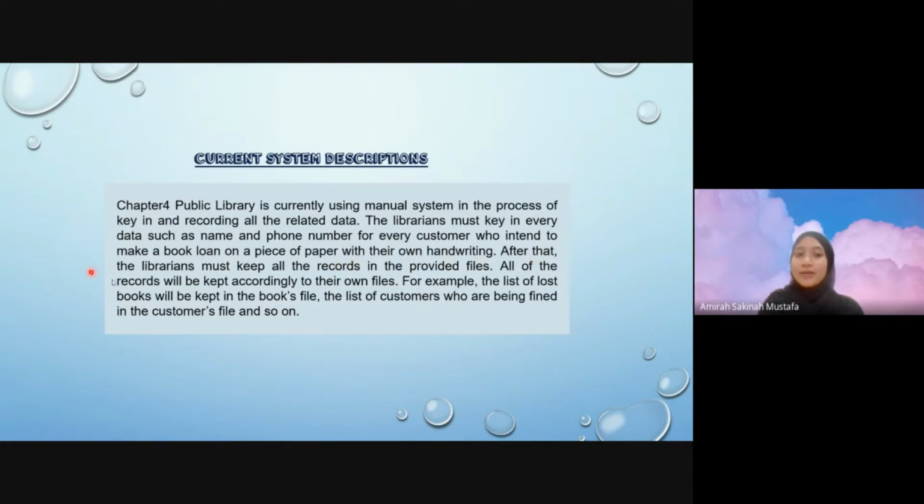After that, the librarians must keep all the records in the provided files. All of the records will be kept in their respective files. For example, the list of lost books will be kept in the book file, and the list of customers who are being fined will be kept in the customer's file.